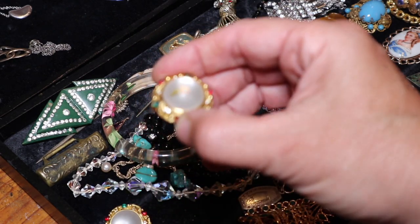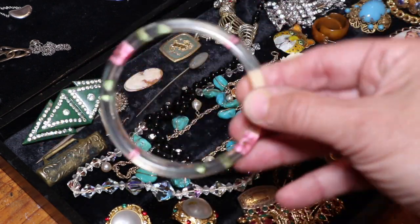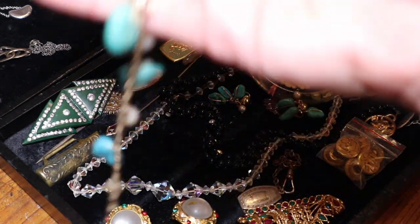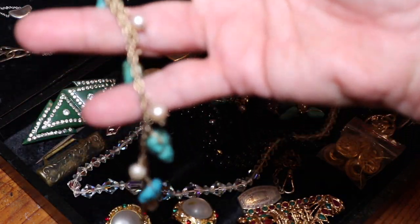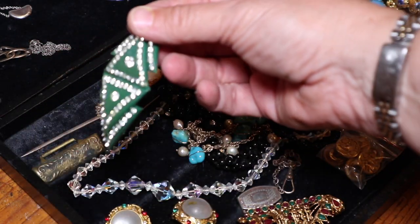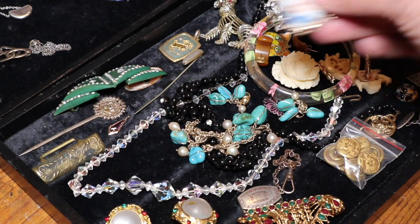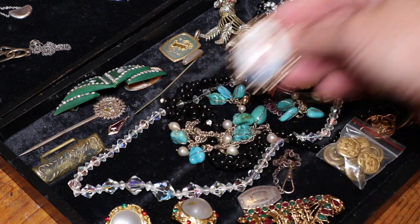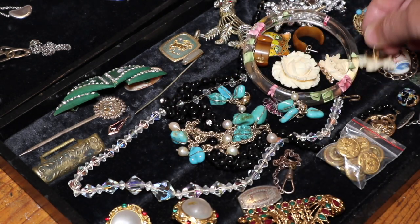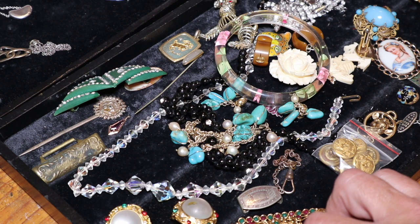These are actually Paolo Gucci. A reverse carved and painted lucite bracelet. Turquoise and real pearls on a gold-filled chain. Celluloid with rhinestones. Limoges painted. So that's what I got from this group of jewelry.